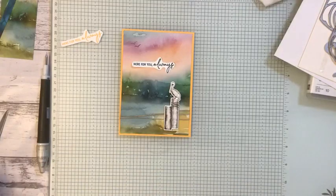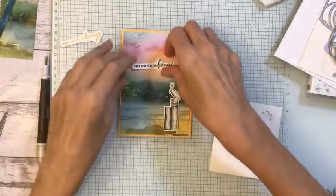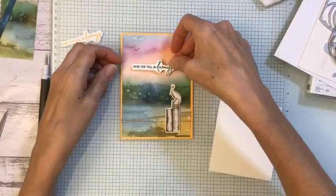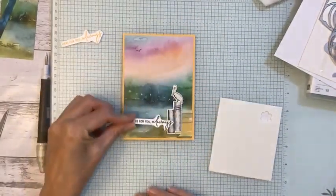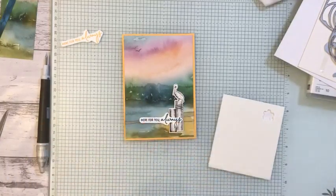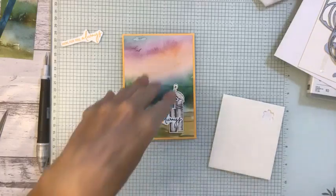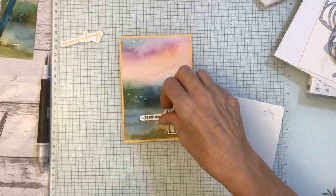Just find my little things. I think I'll put it up on the... We'll put it up like the pelican. I was going to put it flat, but I think I'll put it up. Oh, so you could put it down here. You could put it down there, couldn't you? Oh, oh. And you're left with that gorgeous sky. Now I can't decide.